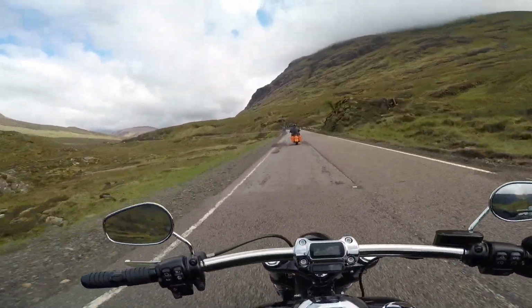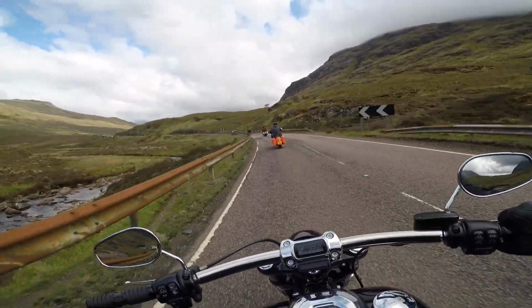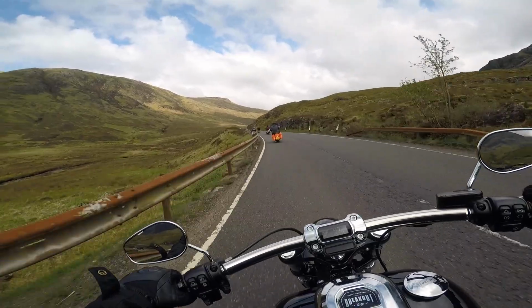This one's finished in black, and it's got a little orange striping on it. And in my opinion, if I was going to get this bike, I would get this or the orange one. I just think the two of them look really smart. Absolutely gorgeous.